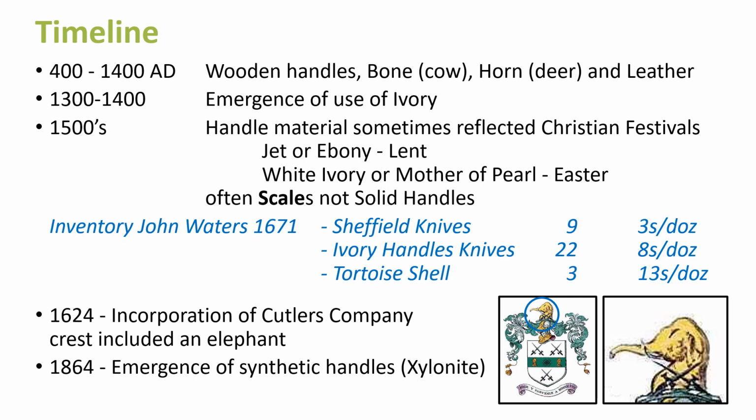But again, I suppose another thread that's going to run through all of this is that whole thing about the status of ivory. Clearly it was really important in the past. It was valued in the past. And yet today that's almost a taboo subject. And certainly, we couldn't be selling any things with ivory at the moment.